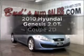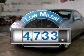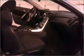Check out this 2010 Hyundai Genesis. If you're looking for an automobile with great attributes, look no further. A low odometer reading is a great advantage among other benefits offered on this ride. With a reliable engine that responds smoothly to its automatic transmission, premium wheels lend a distinctive appearance. The sunroof lets fresh air in.